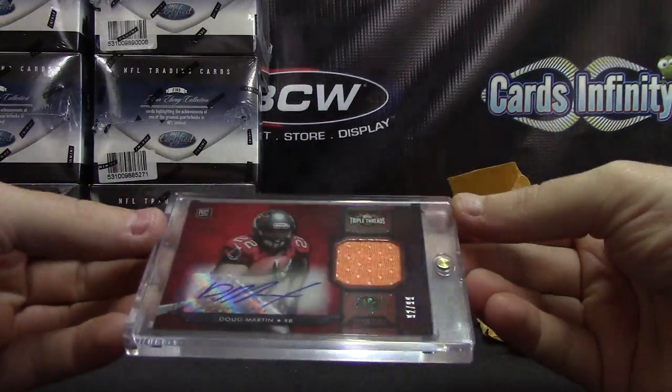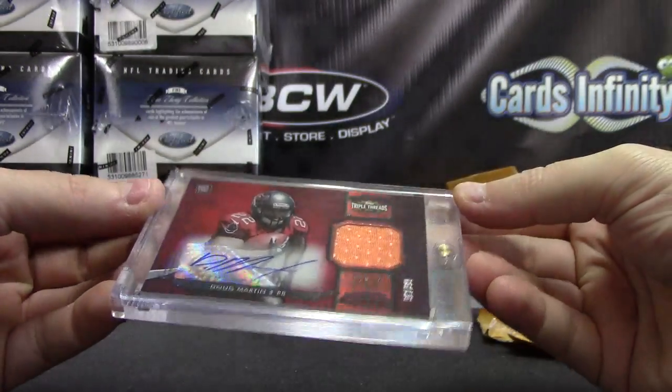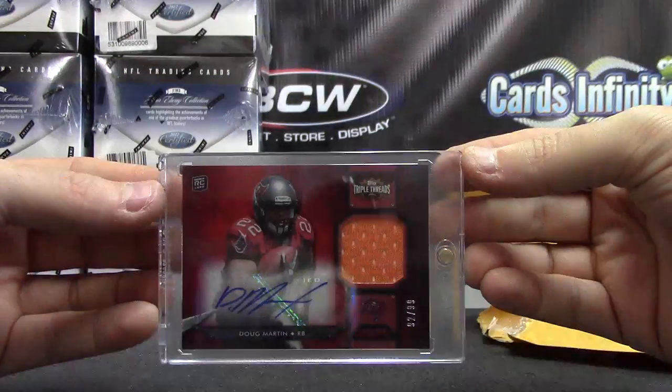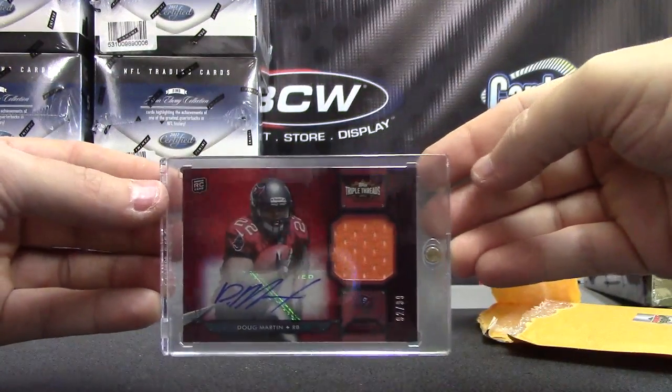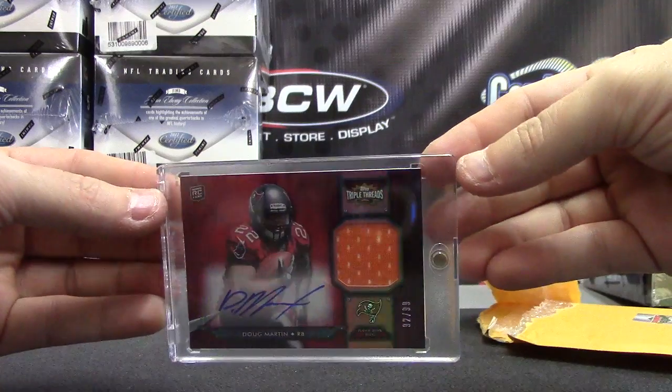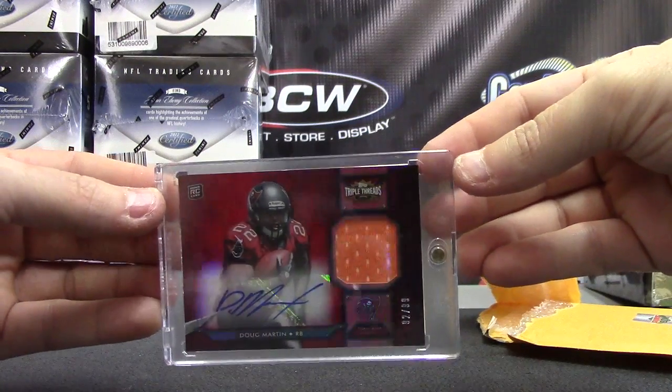Doug Martin Triple Threads rookie jersey autograph. 92/99. K&J. Jersey autograph. K&J, you won this again.